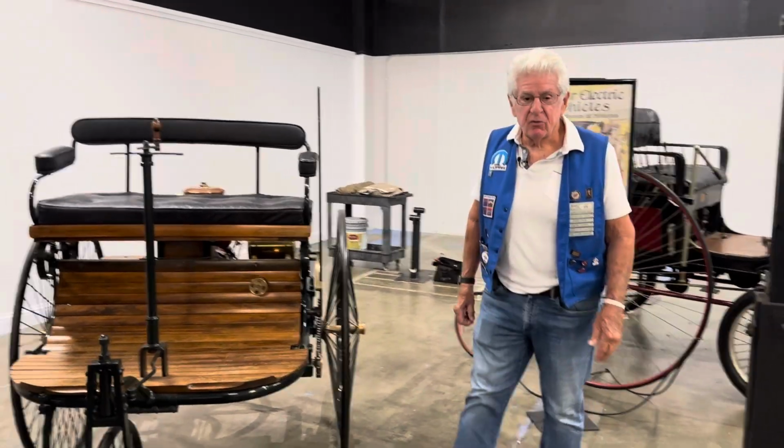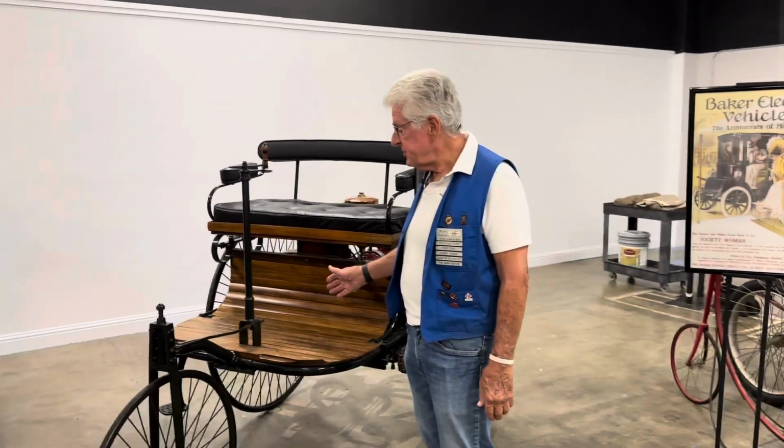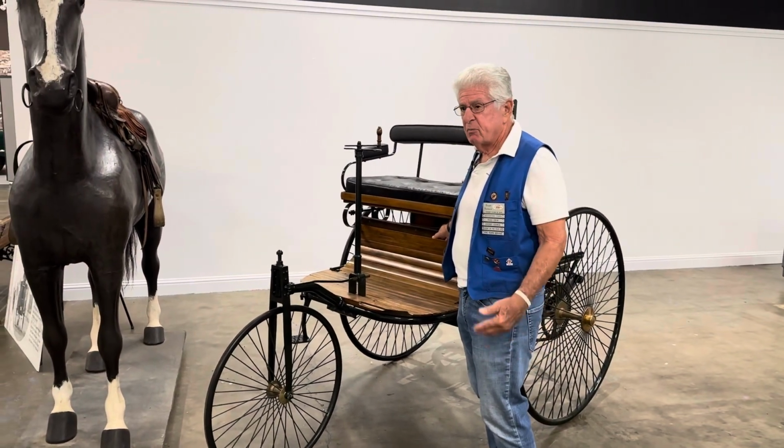Hi, my name is Ralph Carbone, and I'm a docent here at the California Auto Museum. And today I'm going to present one of our very special vehicles, called a Carl Benz, which became Mercedes-Benz.